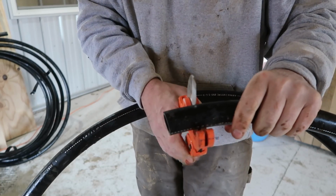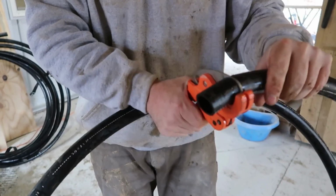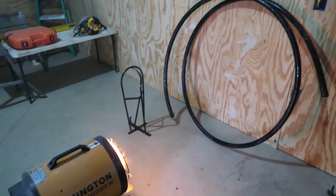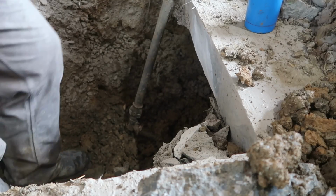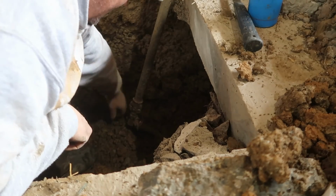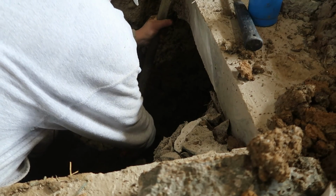But you guys like to see this. This pipe is not cooperating, so we're trying to heat it up to lay out a little bit better for me. So our pipe's heating up. We're going to go ahead and prep this end, try to clean some stuff out of our way. Let's go ahead and cut this unit off.